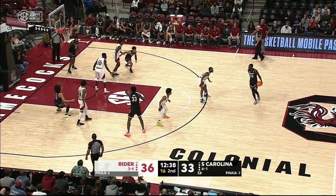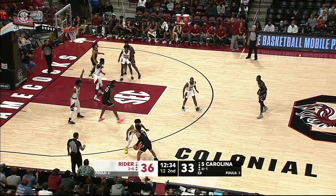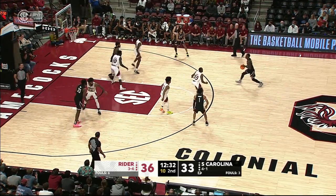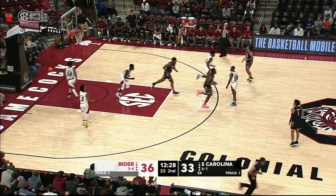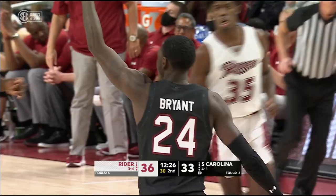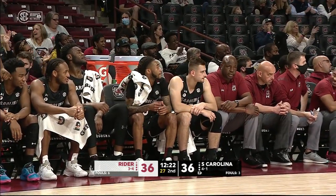Keyshawn Bryant, senior forward from Winter Haven, Florida. It's matchup zone, 2-3 matchup zone that banks the three. Keyshawn Bryant hits his first three-pointer of the season. Here's my question, did he call bang? You think he called it?